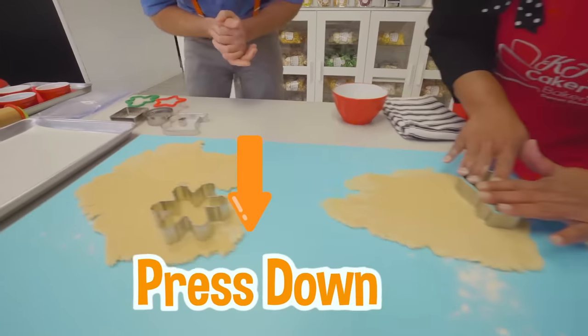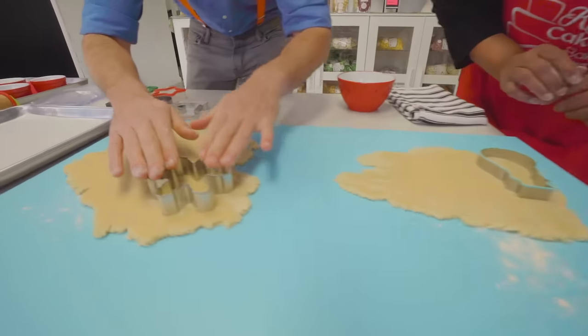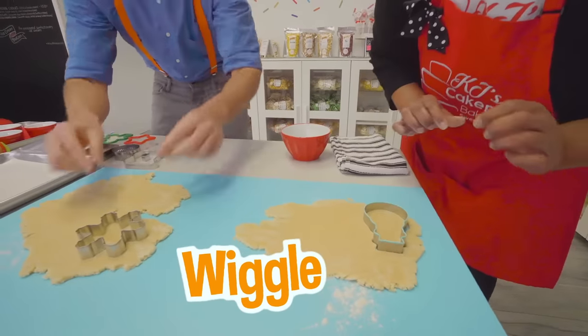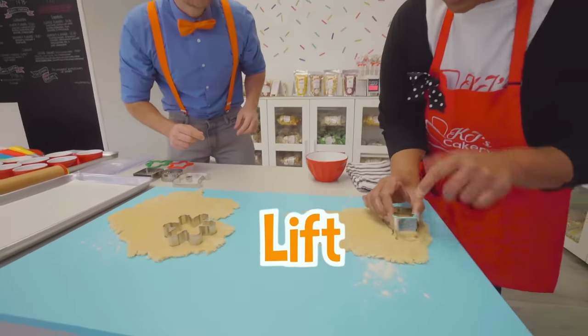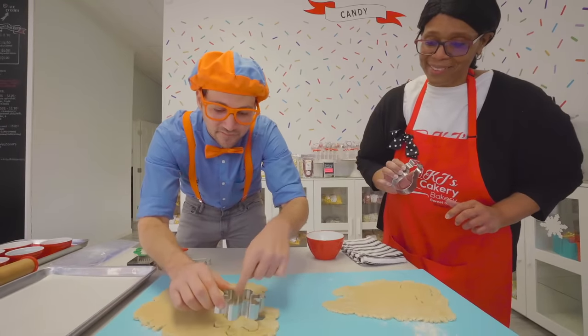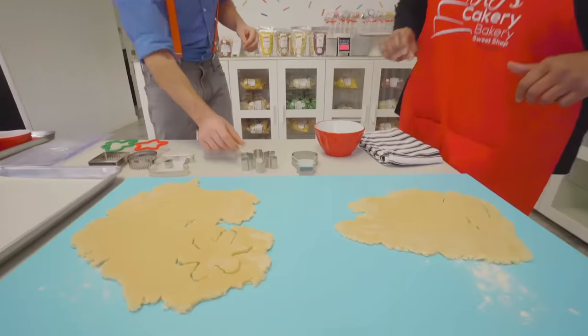And we're gonna gently press down until it hits the board. Okay, perfect. Push down. And then we're gonna give it a little bit of a wiggle. Wiggle, wiggle, wiggle. And then we're going to lift the cookie cutter off. Okay, lift it up. There we go. Perfect. Great. That looks so great.